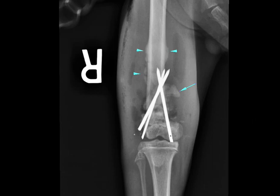I'll make one last point, which is that on one view, it can look like an implant is within the joint, but in fact, if we look at the orthogonal view, we'll see that that implant is actually not in plane with the joint on both views.